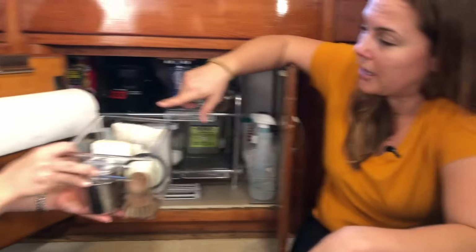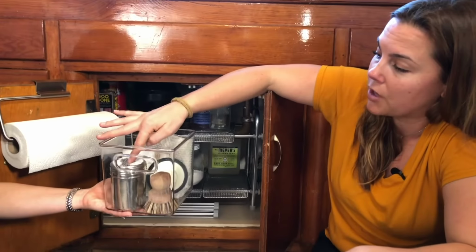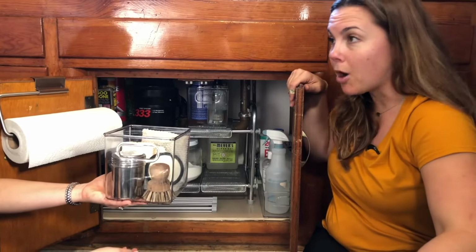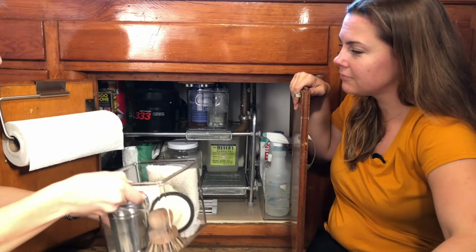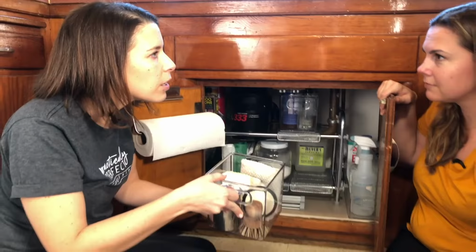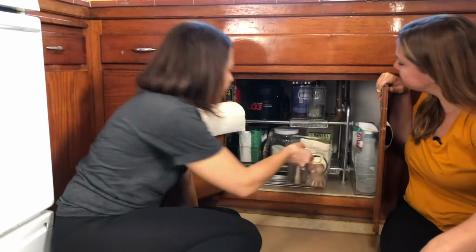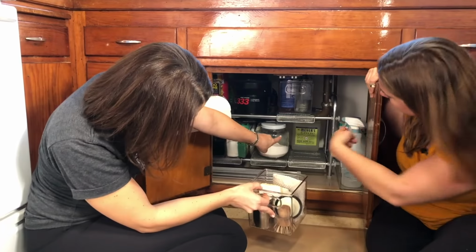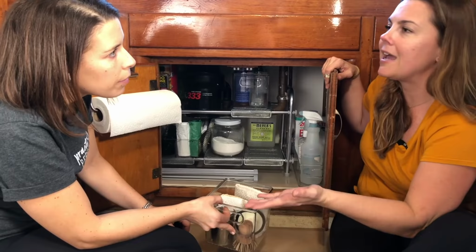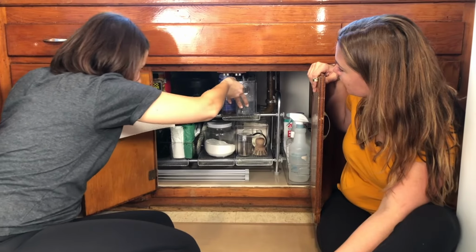So this is the cube, and it was perfect for the little bit of scrubbing powder and all of the dishwashing accoutrement. I just love the way these bins have a place for your hand to grab them out. It's practical and perfect. And back there, we had a little extra space, so I tucked our hand soap back there, it's a refill. Up there is our cleaning supplies.